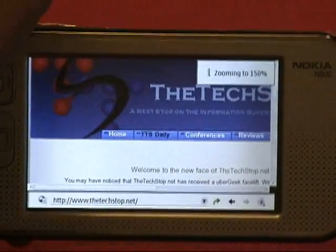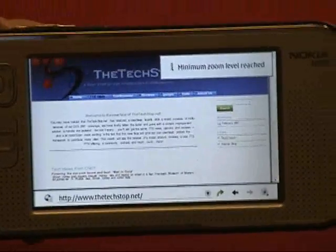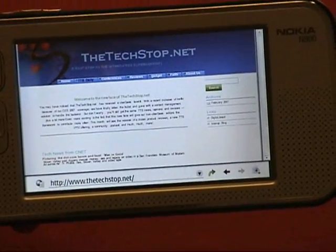And then you can use the plus and the minus button, which also double as your volume control, to zoom in or out. This is very, very useful if you're reading a site with small text, or if you have a visual impairment, or if you just want to zoom in on a particular spot.